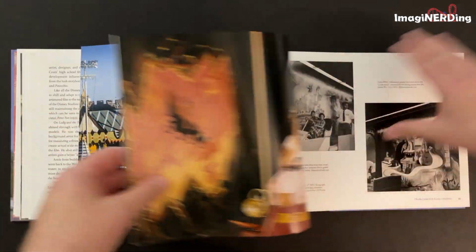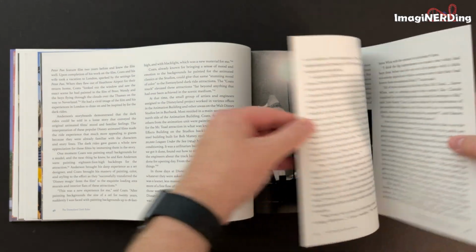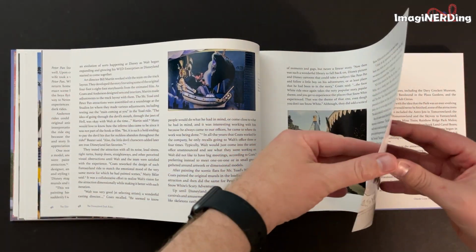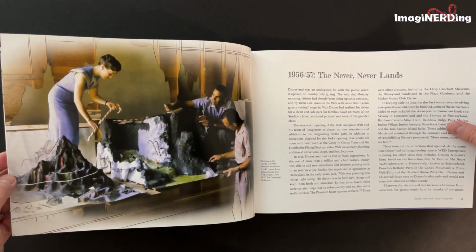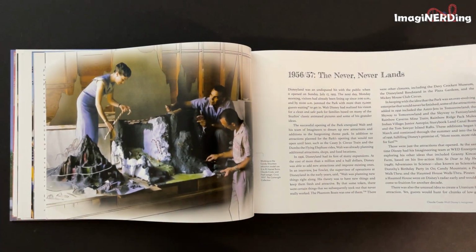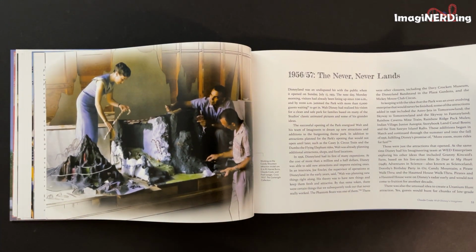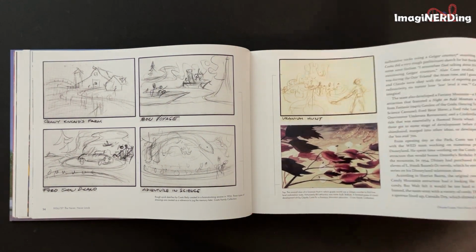So the Disneyland Dark Rides. He worked on Toad. Pretty much everything there. Peter Pan, geez. Look at that. And there's the Candy Mountain attraction that they were working on with Harriet Burns. Okay. So a lot of concept artwork that they did.